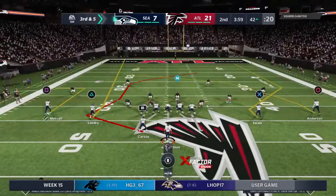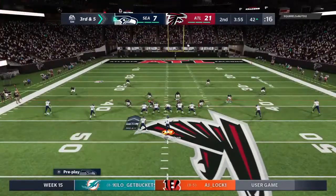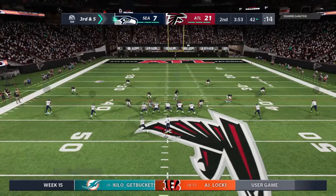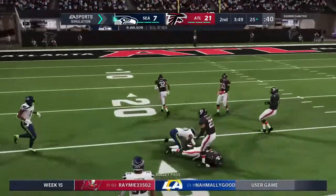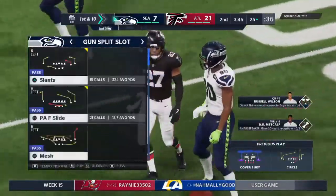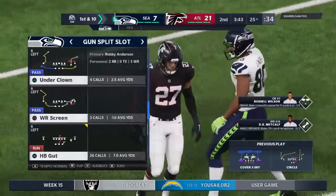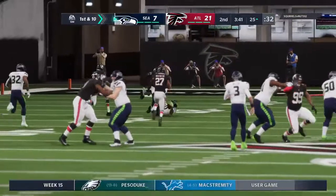And for the Falcons, 5 men in the secondary, now on third. Out of the gun, here's Wilson, and he's got his man, that's Landry. And he is going to have a Seahawks first down as they're able to get the third down conversion. They get 17 on that one, move the chains, first down Seahawks.